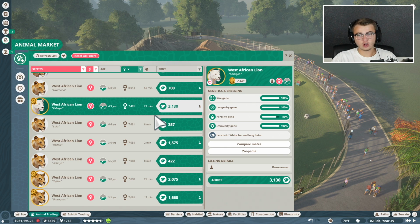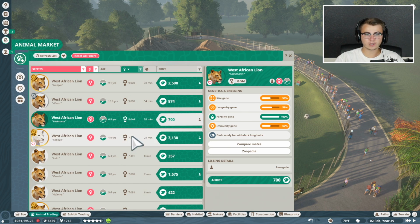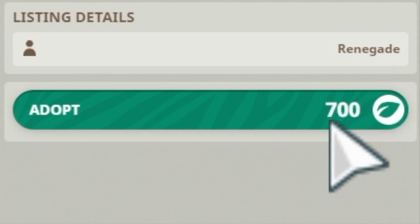It took me all day in that zoo that we said we weren't gonna ever talk about again to get up to this point. And I'd literally be just wiping away a couple hours of the day right there if I were to buy her. I can't do it. I can't do it. I really can't. We're gonna go with a good alternative, 6.8 years old, 100% fertility, borderline 50% everything else.